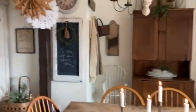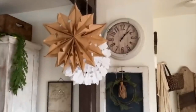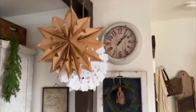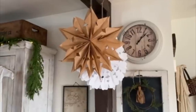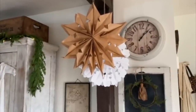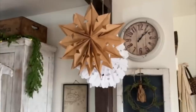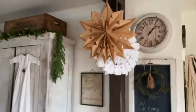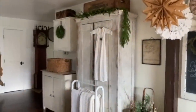I have made a couple of stars out of lunch bags. They're super fun, easy craft project. If you haven't tried those, you're going to get addicted if you do. But they're really fun. Great fun for kids too. And I've also made some clay stars last year that I have hung on my tree. And I will show you those as well.